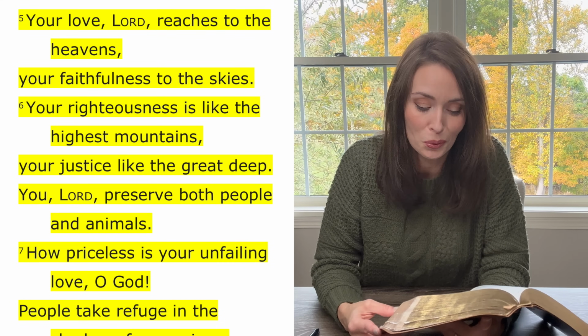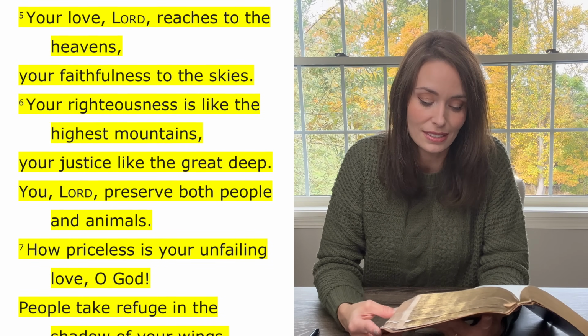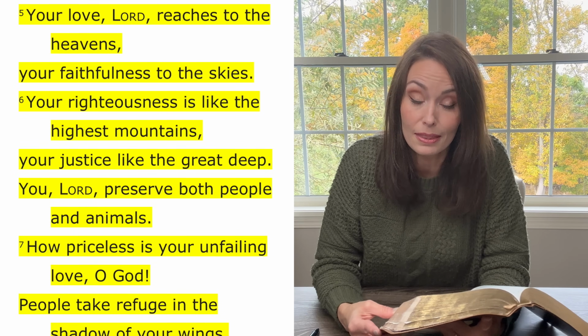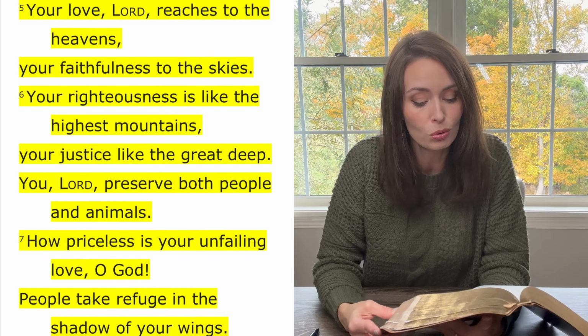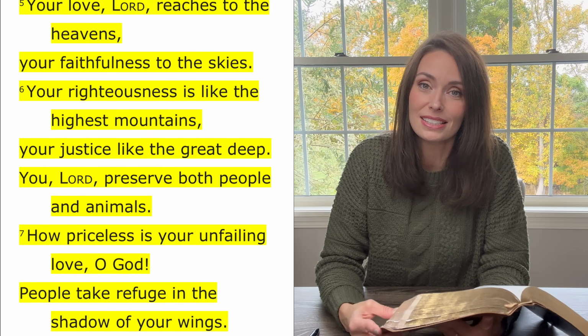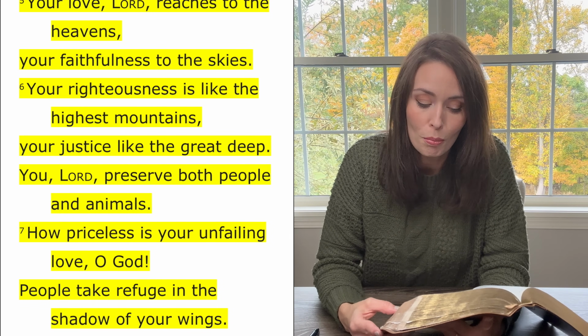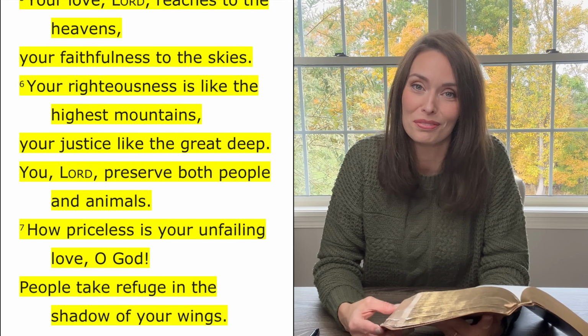Your love, O Lord, reaches to the heavens, your faithfulness to the skies. Your righteousness is like the mighty mountains, your justice like the great deep. O Lord, you preserve both man and beast. How priceless is your unfailing love. Both high and low among men find refuge in the shadow of your wings.